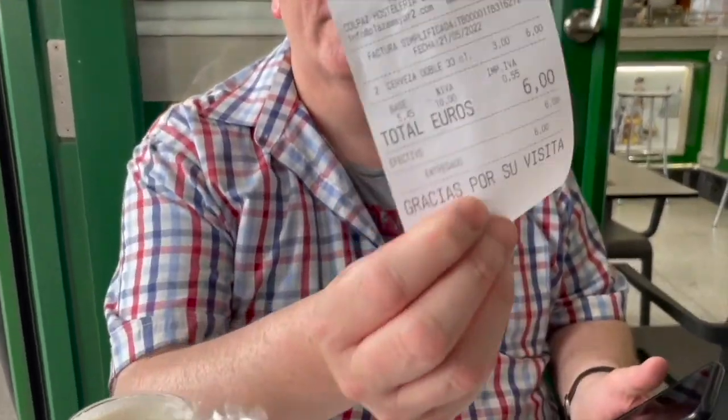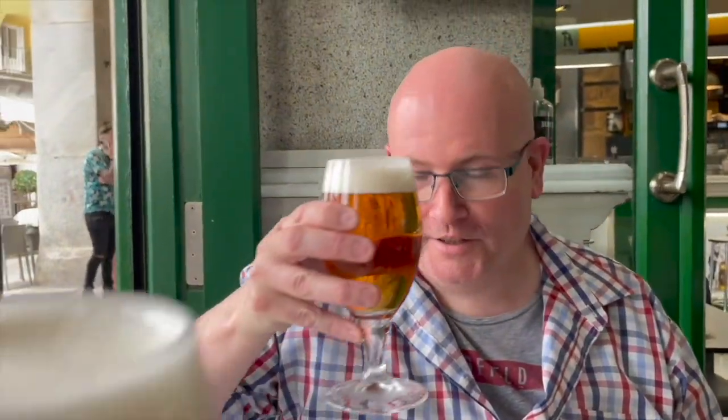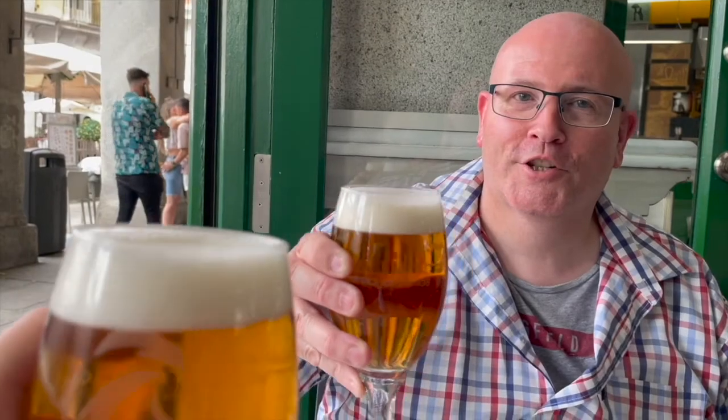We are at one of the bars in Plaza Mayor. I think it was actually called the Plaza Mayor Bar. And we've got two beers, and there's the bill. You can see €6. Oh, wow. Very, very cheap. And I think this needs to go up here first because it's so hot. Cheers. It's about 40 Celsius, so cheers, everyone.